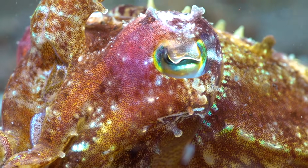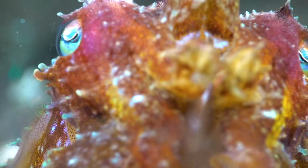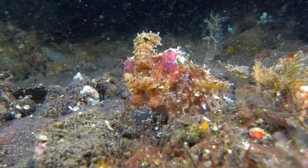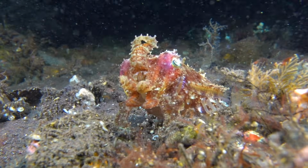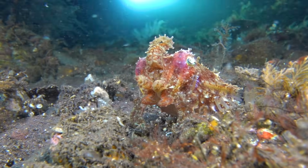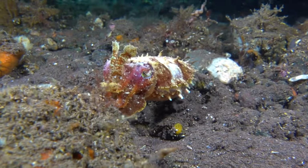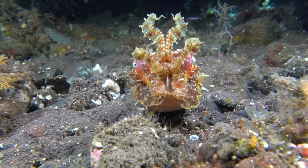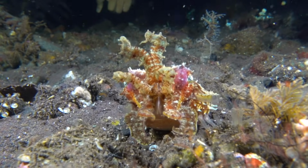Other cephalopods are active at night as well. These cuttlefish usually put on a fantastic show, and often seem to check themselves out in the camera lens, which is pretty unsurprising given they boast the largest brain-to-body ratio of all invertebrates. They can also change colour in a fraction of a second, and believe it or not, this is actually the same cuttlefish.